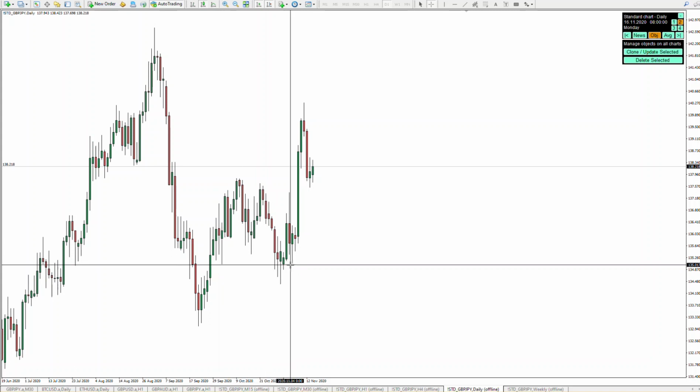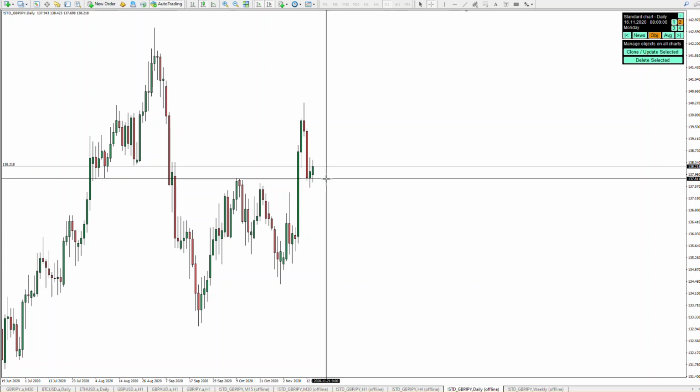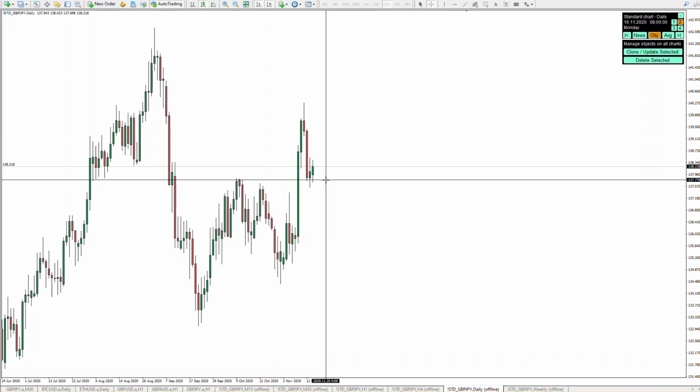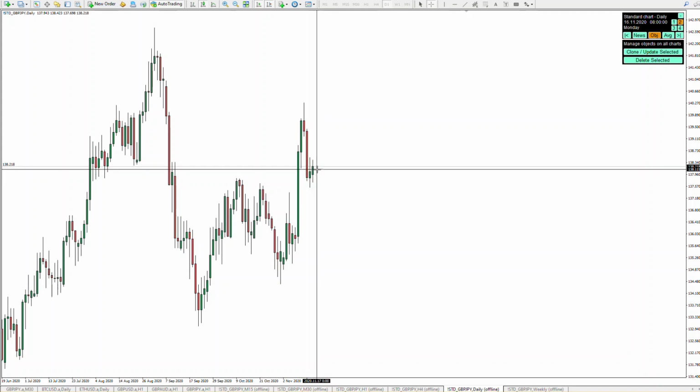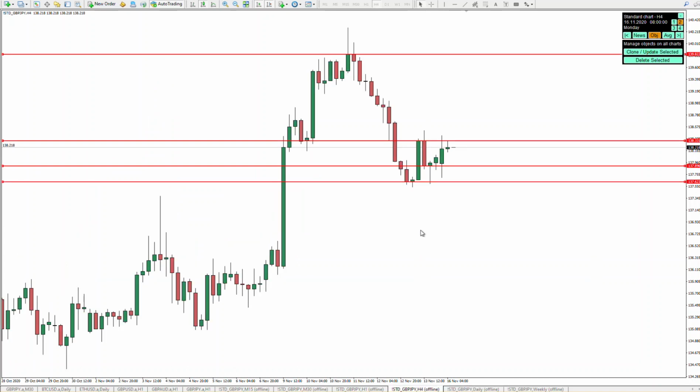This looks like a shakeout, went all up again, and now made a retracement back to test this level. So I would say we are just bullish on daily. Also, Friday was bullish, and today trying to go up, bullish. So H4, I drew some lines: resistance, support, resistance, support, support. So we are in this range, which is quite big, isn't it?